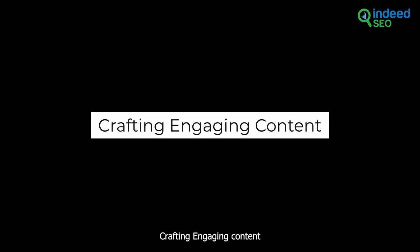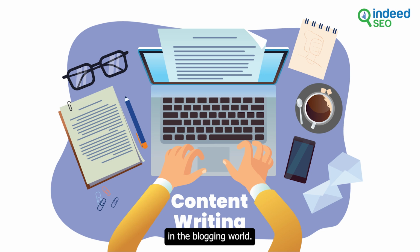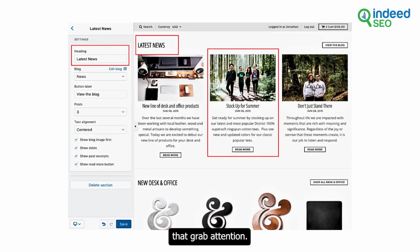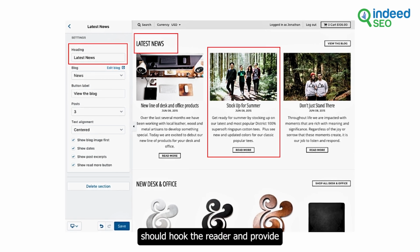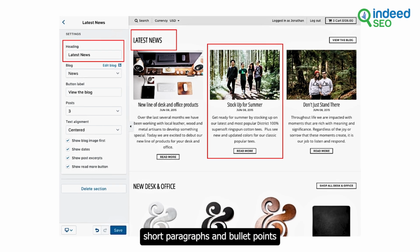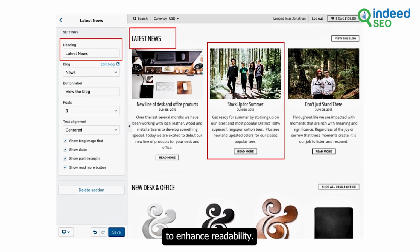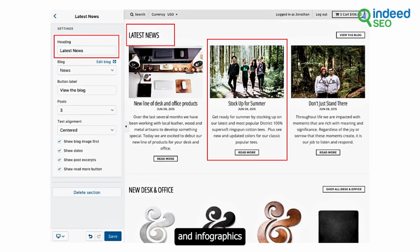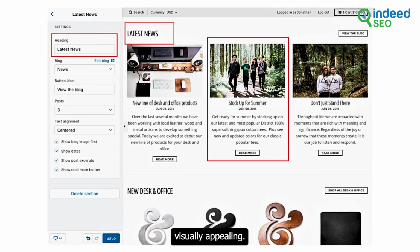Crafting engaging content. Content is king in the blogging world. Start with compelling headlines that grab attention. Your introduction should hook the reader and provide a clear idea of what to expect. Use a conversational tone, short paragraphs, and bullet points to enhance readability. Don't forget to include relevant images, videos, and infographics to make your posts visually appealing.